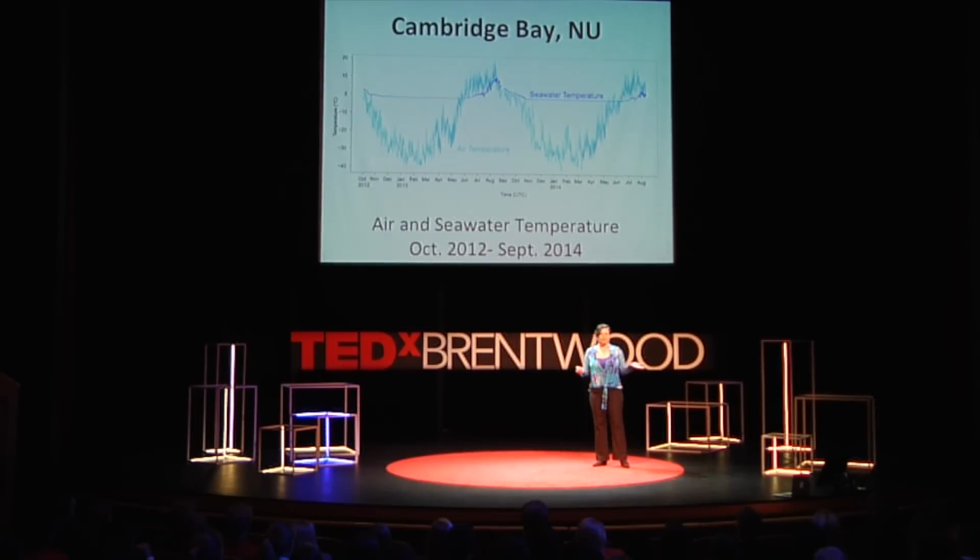So what can we do with these? Why do we care? This is some data from Cambridge Bay. And I want to point out to you that when you're looking at this, you can quite quickly make some observations that will tell you some interesting things about the ocean. The squiggly light blue line is the air temperature, and the darker blue line is the seawater temperature in the same place. Remember I told you that the ocean helps us moderate our temperature and that the ocean can absorb a lot of heat? What you can see here quite easily is that there's a lot more variation in the air temperature than the water temperature.